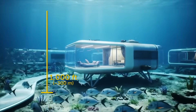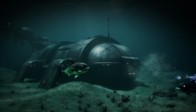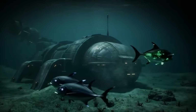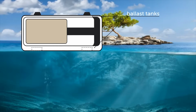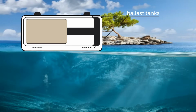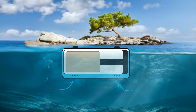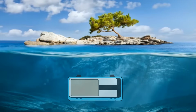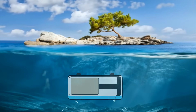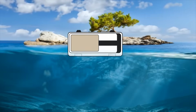Also, the depth shouldn't exceed 1,000 feet, since a deeper location would require thicker walls because of high water pressure. To load and move these residential modules safely, engineers can use ballast tanks. These are large containers filled with water, which are used to pull the modules down deep into the ocean. Once in place, engineers can release the water from the tanks and fill them with air, causing the house to float back to the surface.